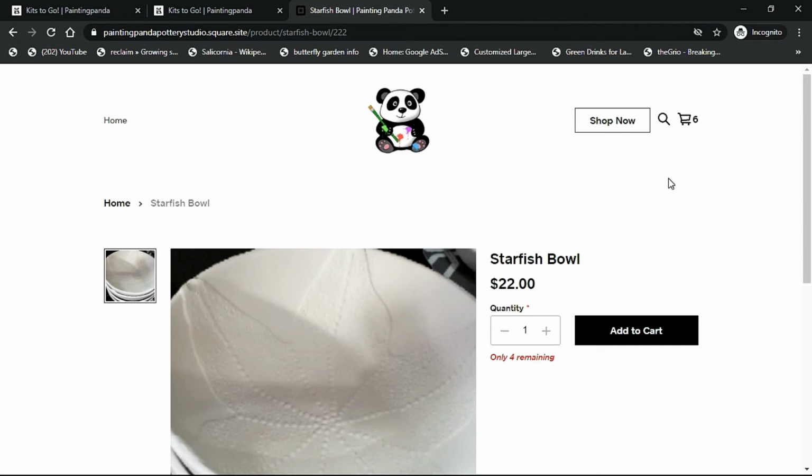So if there's anything that you really and truly want to know if we have it, just hit the search and type it in, and more than likely something will come up for sure.